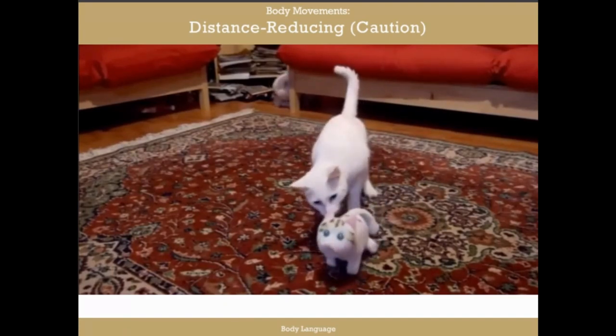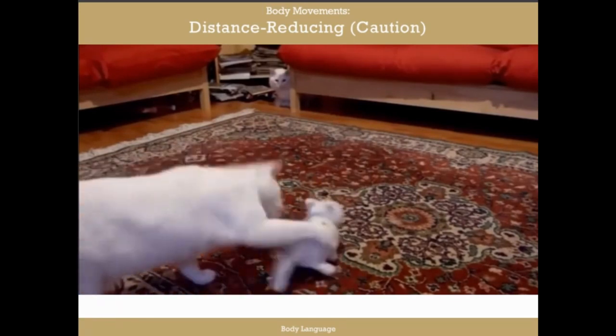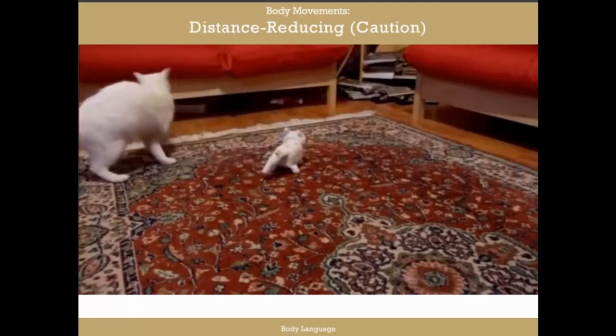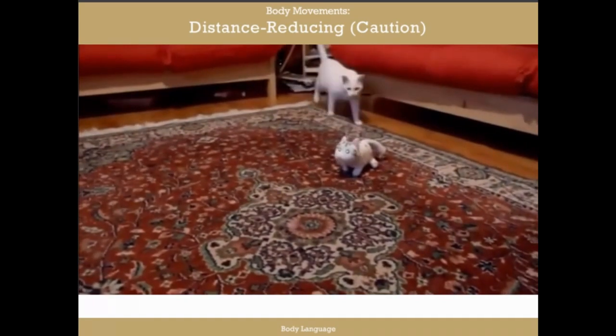There is a conflict of competing motivations in the body language during this type of approach. A battle between the motivation to approach and investigate to satisfy the cat's curiosity, and withdrawal to remain safe. Curiosity usually wins.